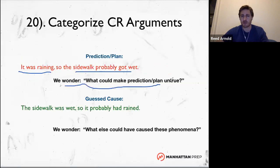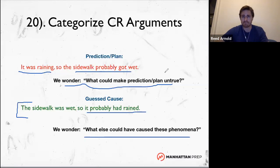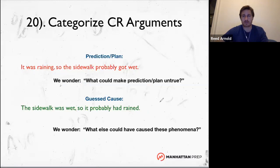And it's our job to wonder, well, what if that's not true? What if the sidewalk doesn't get wet? I don't know how it could happen. Maybe there's a canopy, whatever. Or you might see an argument that says the sidewalk was wet, so it must have rained. And it's our job to be like, well, maybe something else made the sidewalk wet. Okay, almost every argument fits one of these structures, or sometimes there's like a combination of both, right? But you need to be clear that these are the most common structures of arguments. And when you're reading one, you need to realize what kind of argument you're dealing with. Okay.